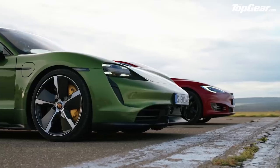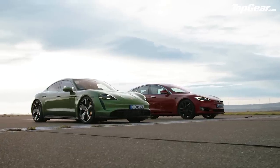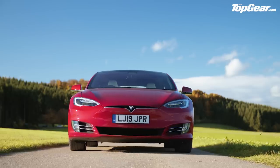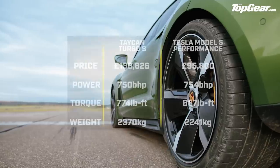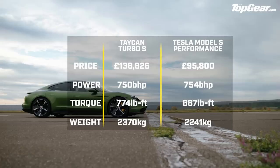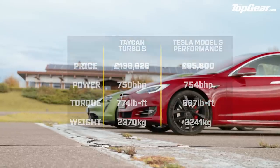Quick recap then, both of these cars have two electric motors, one on each axle, so four-wheel drive. The Porsche weighs a little bit more, but has a fraction more torque. The Tesla has a few more horsepower, and the Tesla is quicker from 0 to 60 miles an hour, according to the claimed manufacturer figures, 2/10 quicker. But the Porsche is faster, supposedly, from 0 to 100 miles an hour. So this race is a bit close to call, really, isn't it? And before you ask, both cars have over 85% charge.